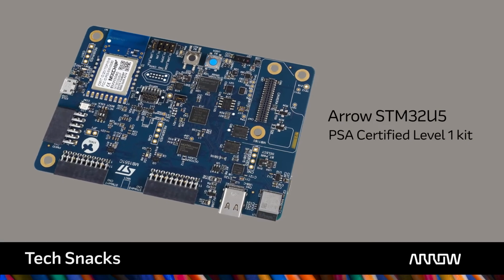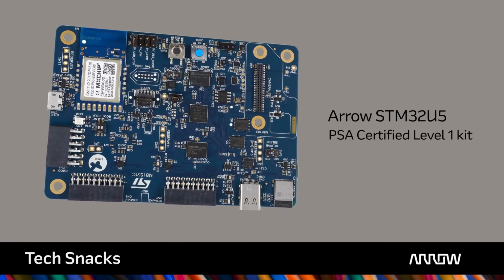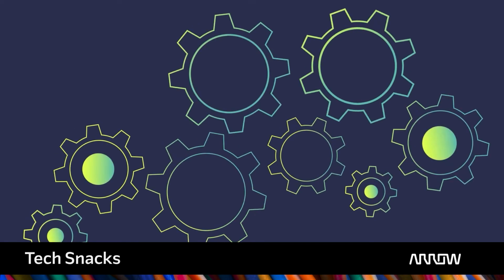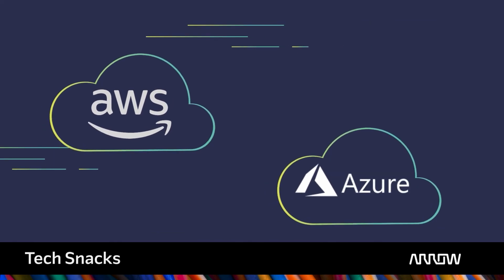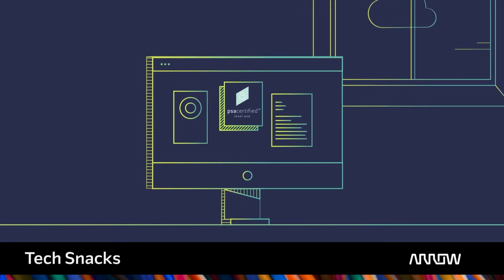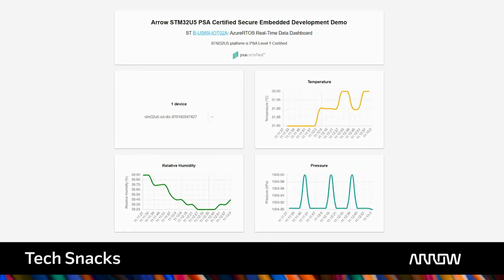Aero reference design is PSA certified level 1, having the security principles recommended by PSA certified. With our reference design, you can transmit safely the sensor data of the Discovery Kit via Wi-Fi to cloud providers like Microsoft Azure. Afterward, you can demonstrate the sensor reading on the Azure dashboard to better monitor your application.